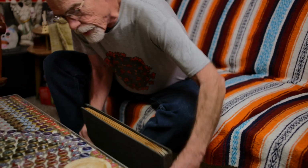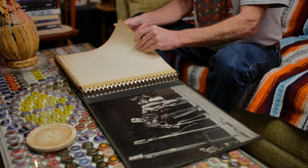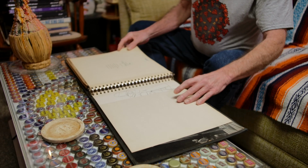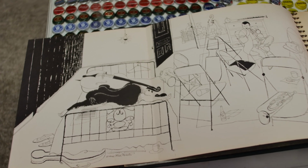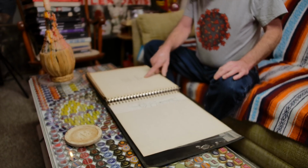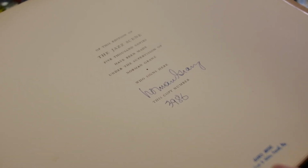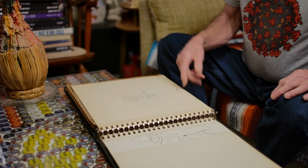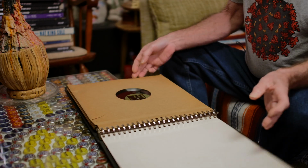This is a thing called The Jazz Scene. This was put out in 1949 by Mr. Norman Granz, and there's Lester Young. You notice here, it opens up with a nice David Stone Martin sketch about what jazz is supposed to be doing. Norman Granz signed it, and it's got a copy of it. It was sold by Mark's Music at the corner of Fruit and Idaho in Farrell, Pennsylvania. Stamp. But this was something that Norman Granz put out in 1949.